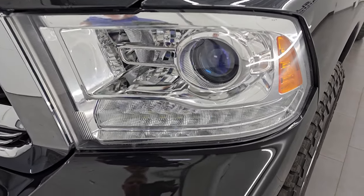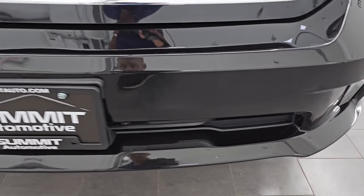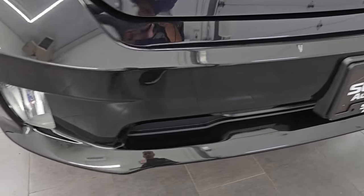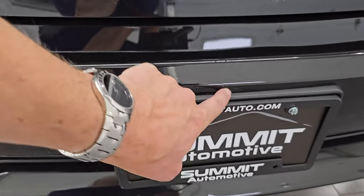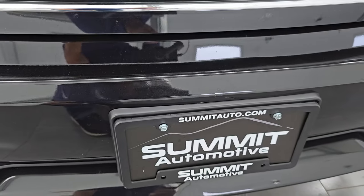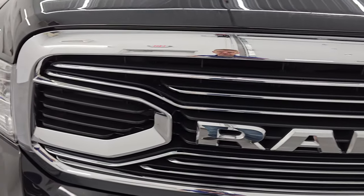You get the projector lamp headlamps, LED running lights, and the factory fog lights. Front bumper's in pretty nice shape. Didn't see any major scuffs or anything. The only thing to note is there is one tiny little imperfection right above the license plate, a little crack there, but nothing that's gonna affect the performance of the truck.